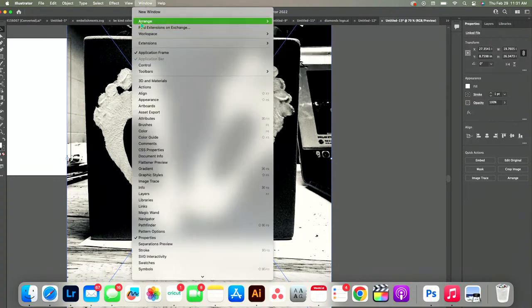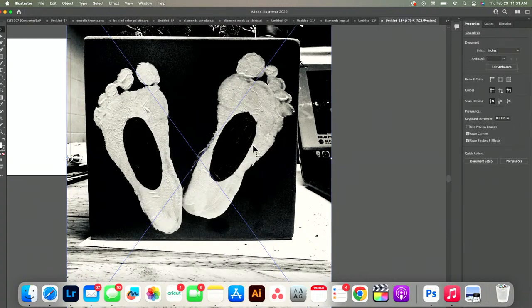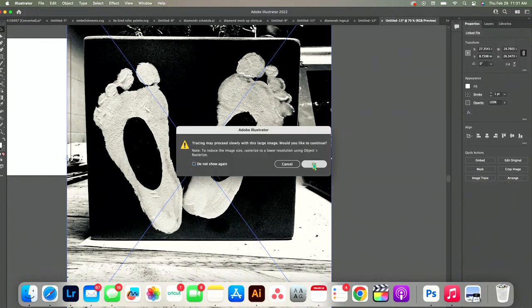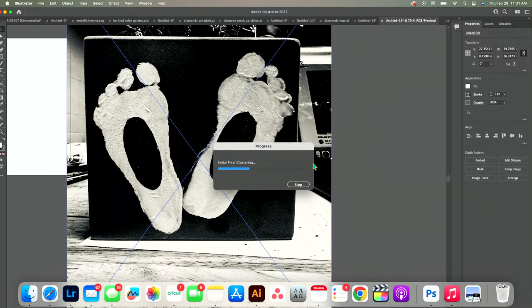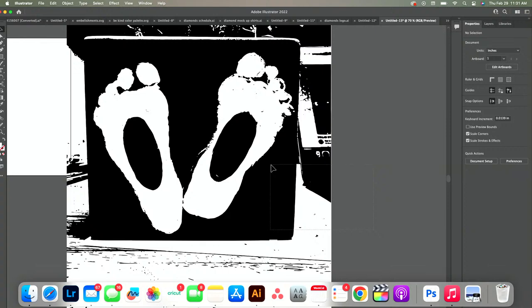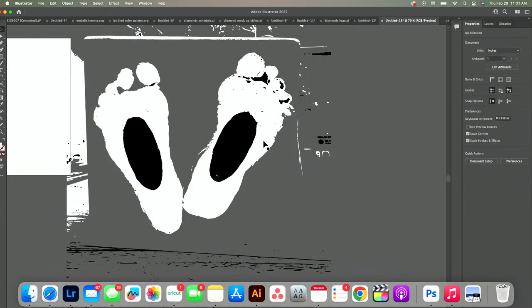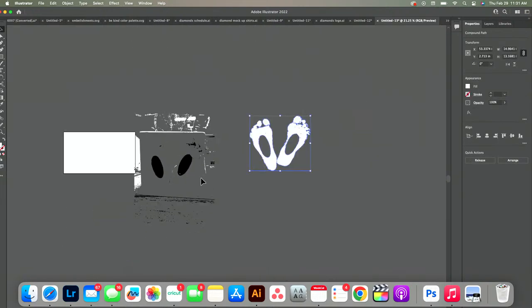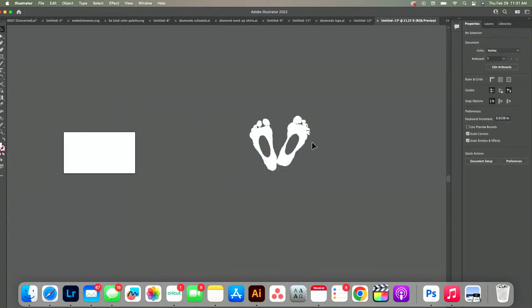I use the Essentials workspace. So if I import a photo, this is a PNG or JPEG, either one, then Image Trace automatically comes up under my quick action. So press Image Trace, and I'm just going to do a black and white logo. Because I have this high contrast image, it's going to work pretty well. Now all I have to do is press expand, and then I'm going to delete this stuff that I don't need after I press ungroup. And you can kind of pull this over like this. Just delete all of this right here.